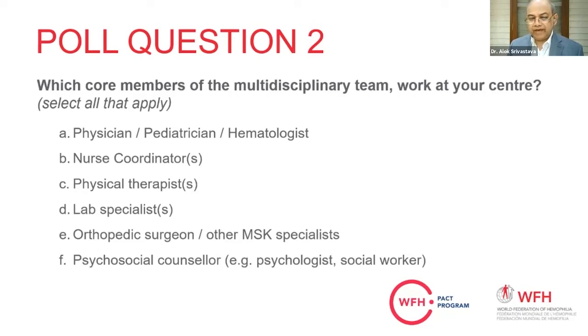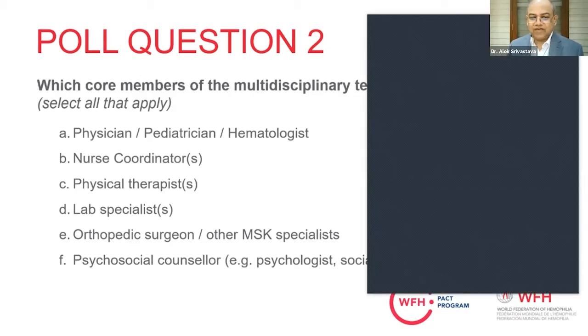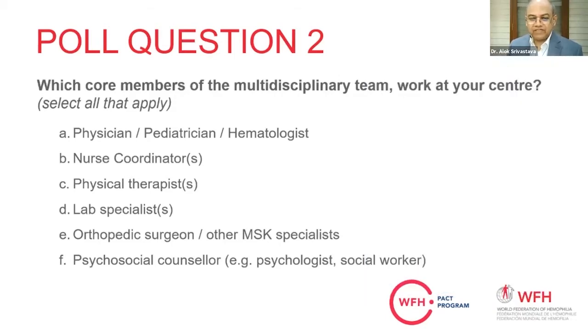And then, of course, you may have psychosocial support through social workers or psychologists as counselors. Okay, we're getting faster with the answers. We have about 64 people participating. So yeah, okay. Nothing to comment.